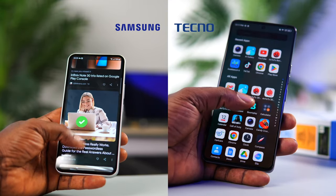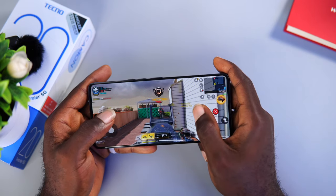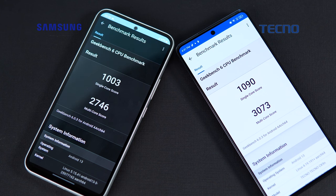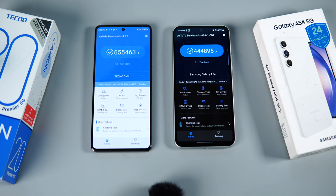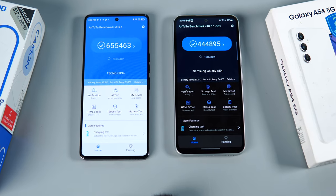When it comes to real life performance, both devices are actually great. I've never experienced any stutter or performance issues. Gaming and day-to-day usage is very impressive on both smartphones. However, when it comes to raw CPU performance tests through benchmark applications, the Tecno Camon 20 Premier is a clear winner here. As you can see here, it scores higher on both Geekbench and Antutu benchmarks.